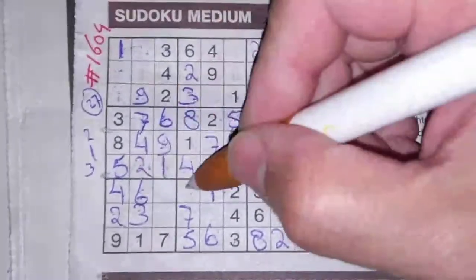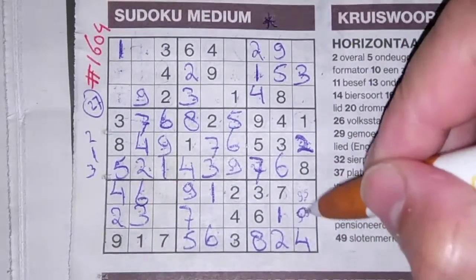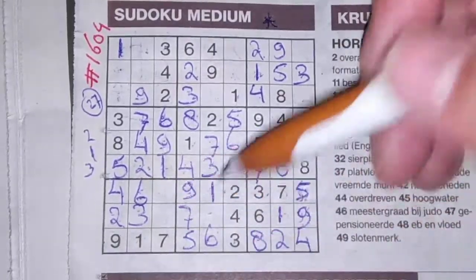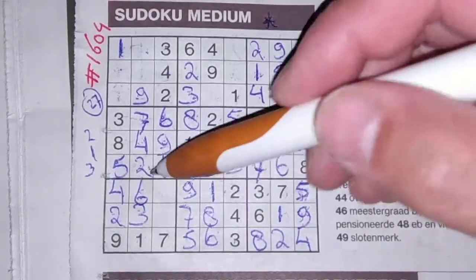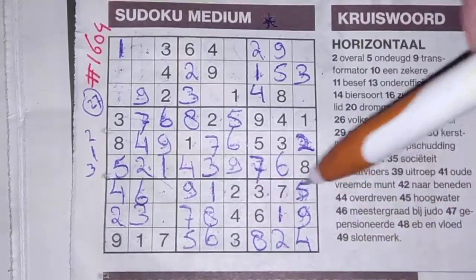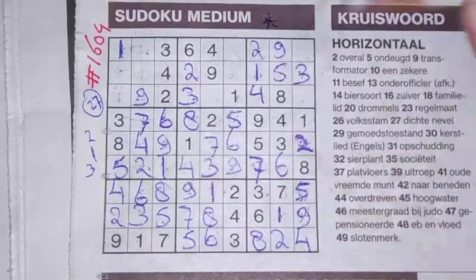Now we have a 9 here, so this cannot be a 9 anymore. This should be the 9. And this should be the 5. 1 number left in this big square for the number 8. 2 boxes left in this big square for the numbers 8 and 5. We have a 5 here, no 5 there. 5 should be there. And 8 goes there.